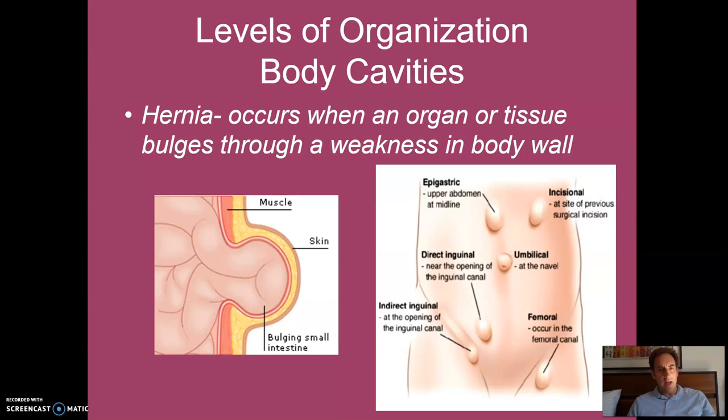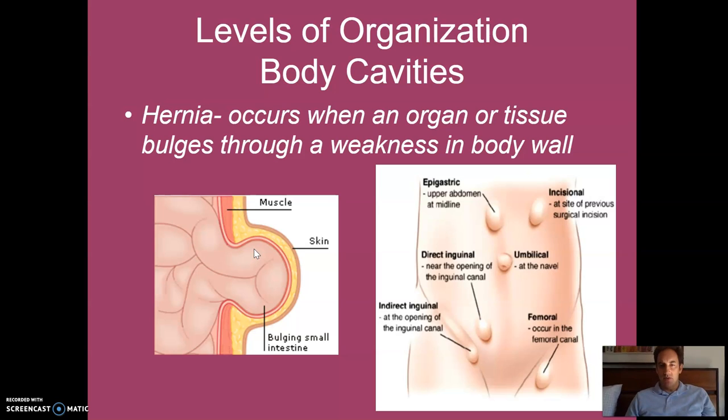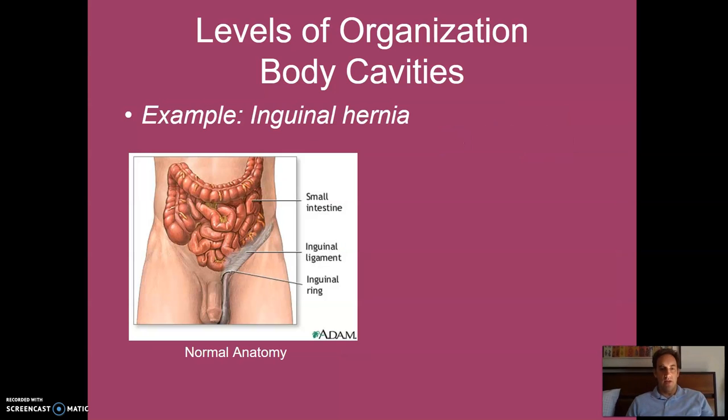So I'd mentioned that a hernia happens when there's a weakness in the body wall, and organs that are suspended in that little space start to bulge outward. You don't need to know the different types of hernia, but the easiest one to understand, I think, is an incisional. You can imagine if you've had a surgery and they make an incision, that's going to be a weak area of the body wall, and so it's possible that you might have things bulging outward at that point. But I wanted to mention one particular type of hernia called an inguinal hernia.